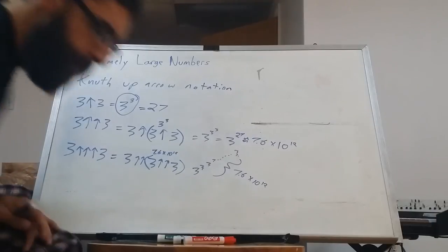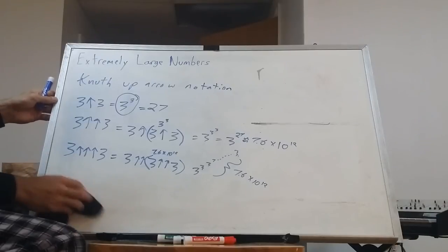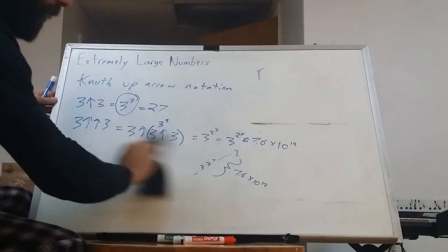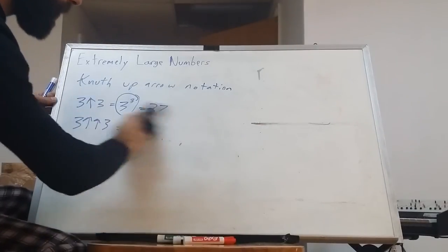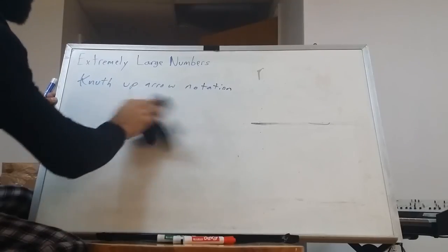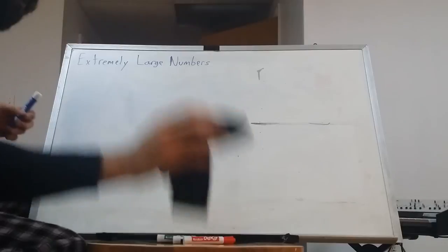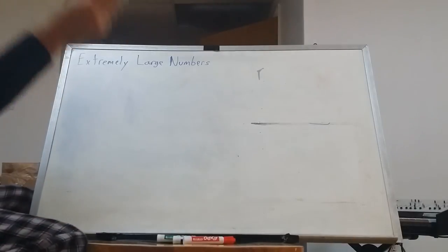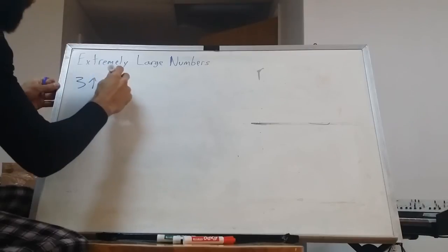I'm not going to have enough room, so I'm just going to erase this. Hopefully you've written that down. We're going to go 3, quadruple arrow 3. It might seem a little arbitrary at this point, like you keep on adding arrows forever, but there's something really special about 3, 4 arrow 3 or whatever. I'm going to use it a bit later, so let's do 3, 4 arrow 3. Try to get a sense of how big this number is.